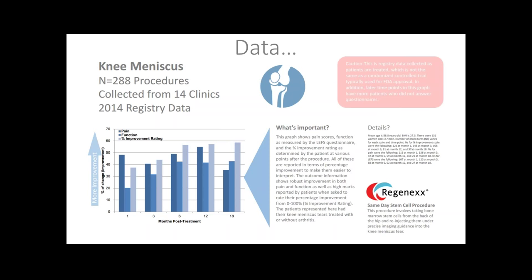As far as data is concerned, this is almost 300 patients collected from 14 of our clinics across the country. And this is percentage change of improvement. What I've done here is a little unique: I've put pain, function, and percentage improvement rating, that's 0 through 100% improvement, on the same graph with the same time points and normalized them. And this is time as it goes on. So you see here 1 month, 3 months, 6 months, 12 months after, 18 months after, again, all with really nice results.